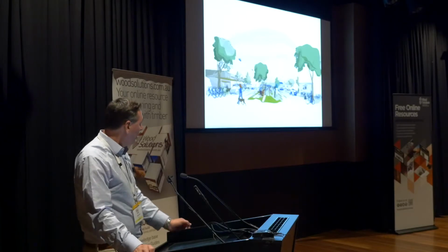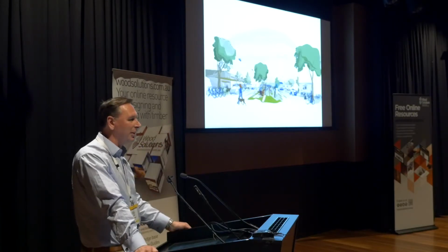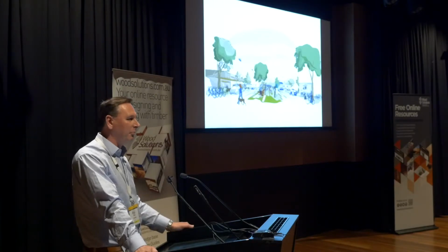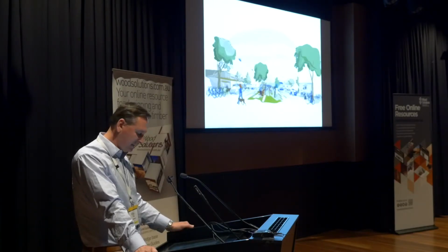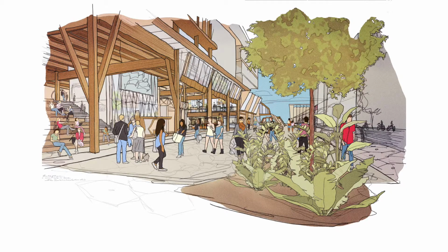They had a survey asking how much road should we leave, and this is what they came up with. There's virtually no road. It's more parks, public transport and bicycle lanes. And the city's got a life of its own.